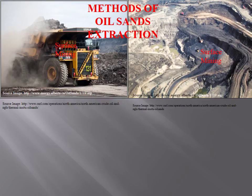Methods of oil sands extraction. Except for a fraction of the extra heavy oil or bitumen which can be extracted by conventional oil well technology, oil sands must be produced by strip mining or the oil made to flow into wells using sophisticated in situ techniques. These methods usually use more water and require larger amounts of energy than conventional oil extraction.